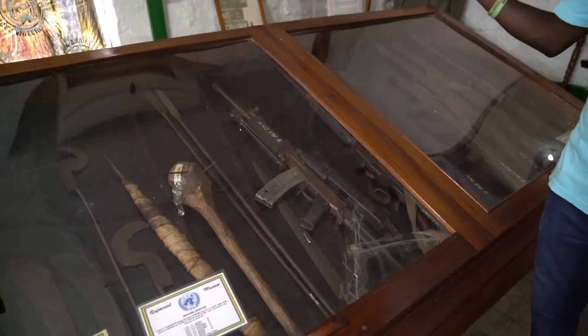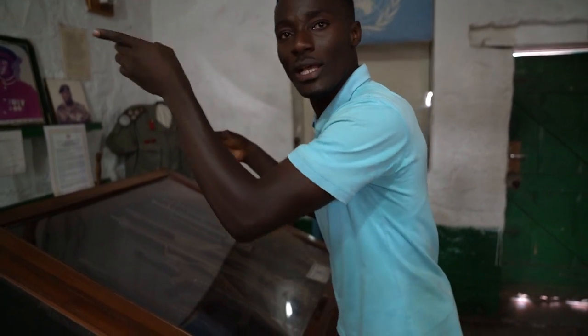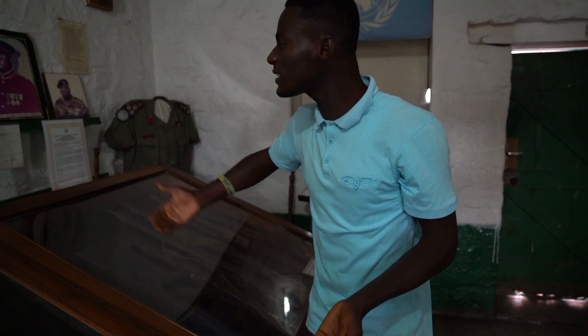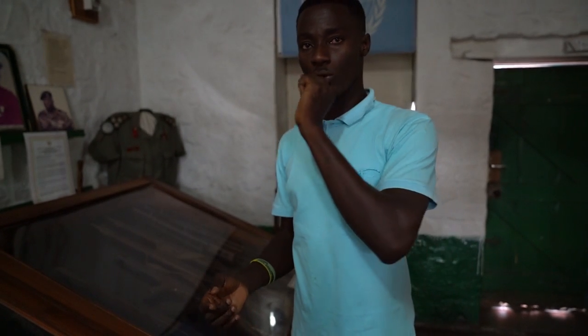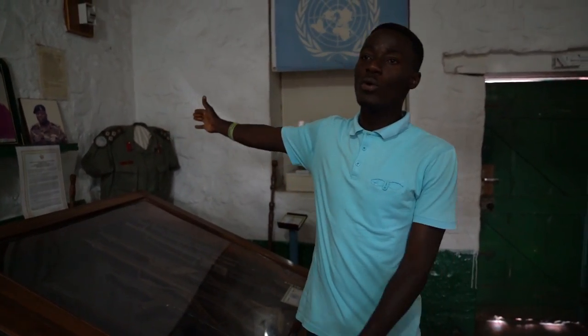Even the soldiers who went for the peacekeeping were withdrawing. Why? Because the two ethnic groups were fighting the peacekeeping soldiers as well. So many peacekeepers were withdrawn, but this man said, no, Ghanaian soldiers, you are not going back. We are going to make sure that there's peace in Rwanda. So this man was very great.